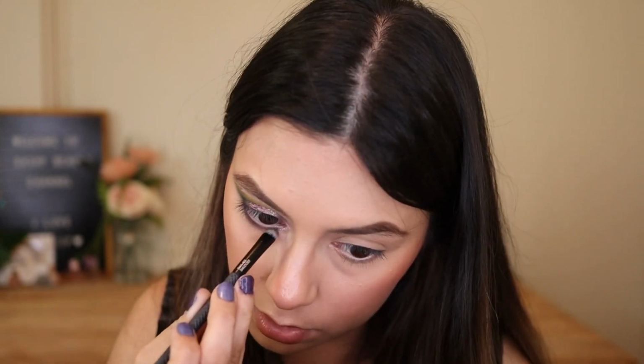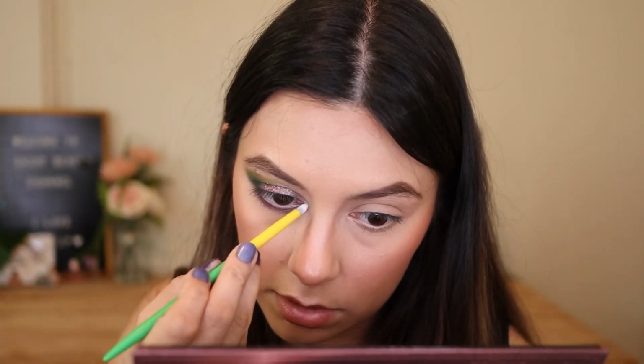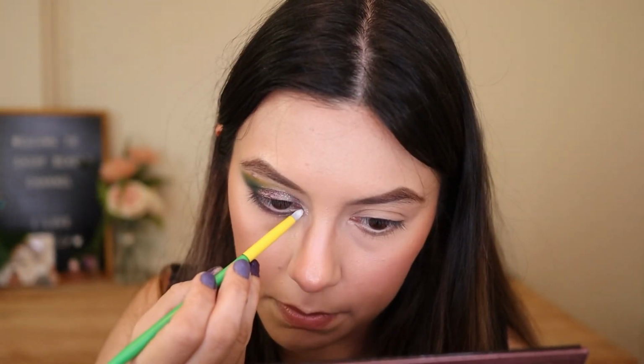It's probably a little bit too gray, so maybe I'll add a little pop in the inner corner. Use the shade Austin for my inner corner. This one, oh my gosh, when you dig into it, it really goes. I think I'm gonna use setting spray so it could stay more. So let me use setting spray for the inner corner part. And then I'm gonna use Causemetics setting spray, wet it. Now I'm gonna add that pop right there.